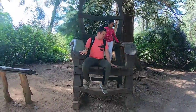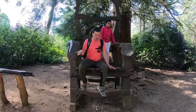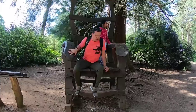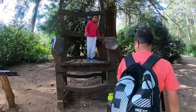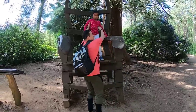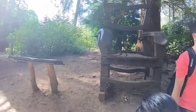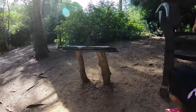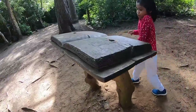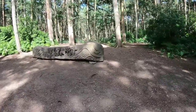Wow. Oh my god, it's moving? Oh dear. No, it's not moving. Come on, Nina. Wait, one second. It's not moving. It's moving a little bit. I think that this was 400 years later. And look, there is a book there. Let me read it. This is a wood book. Look at that. What is this?